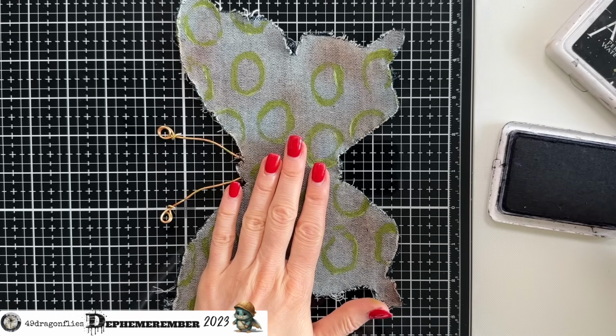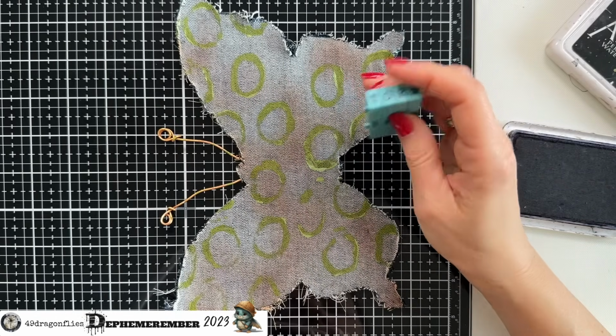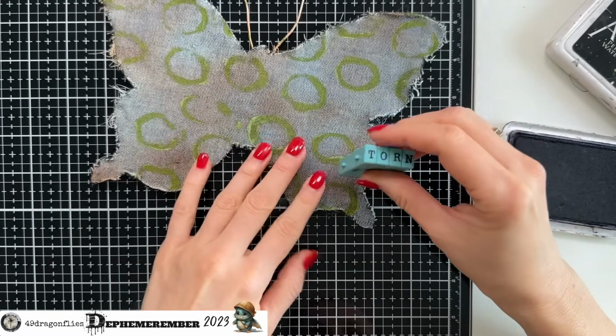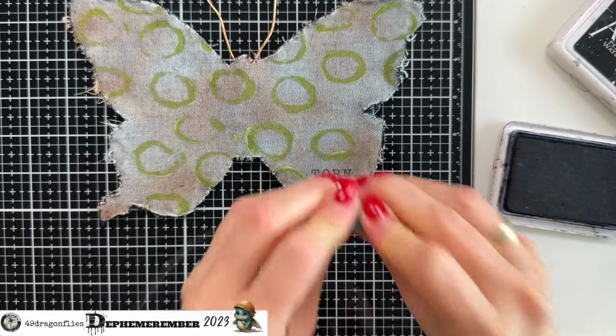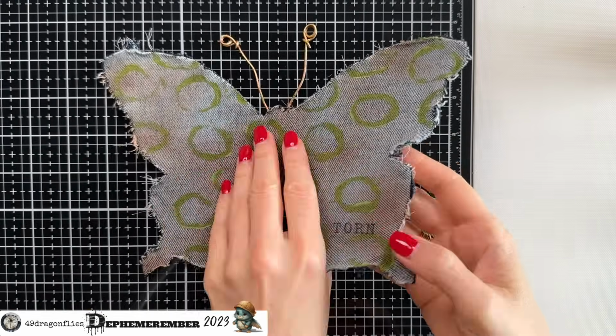It's going to be like this in the journal. So I'm wondering if I should stamp it like this or like that. Yeah, I think I'll stamp it like this. That is super visible, love that.